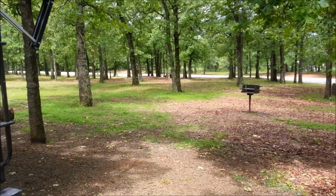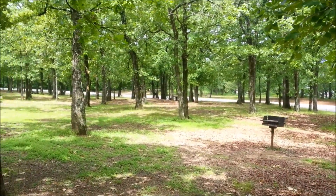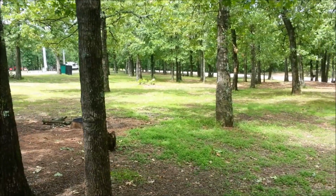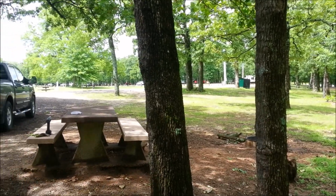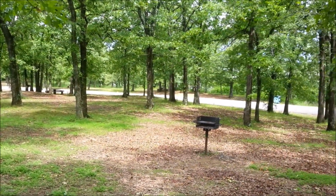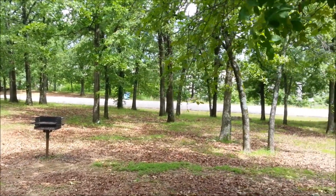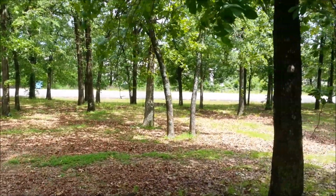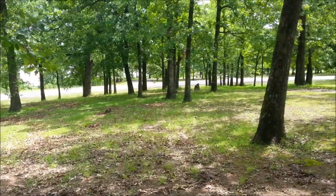So overall, Eufaula Lake, Eufaula State Park, pretty nice. It's a long way around here. A lot of bicycling that you could do. There's several hikes, but you almost have to drive to some of them because it's quite a ways away, and some are one-way trails, so you have to make the loop, like a 1.65 mile. You'd end up doing a round trip on that.